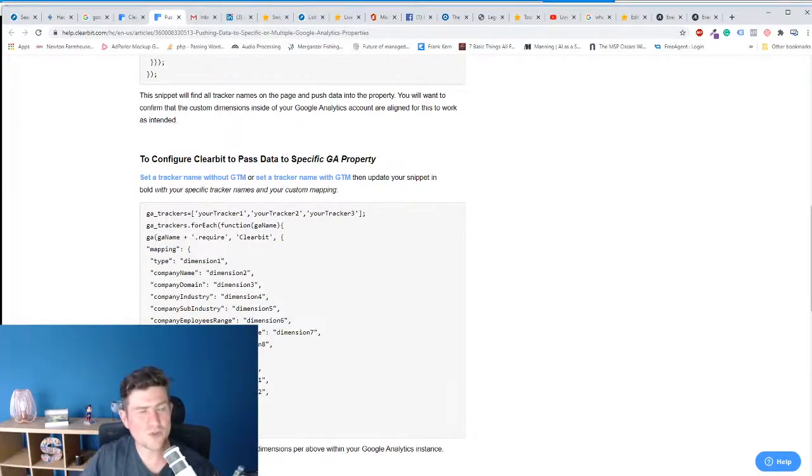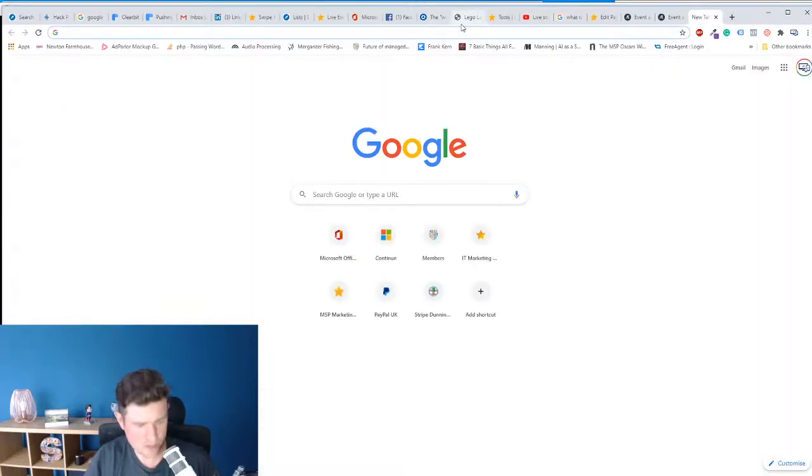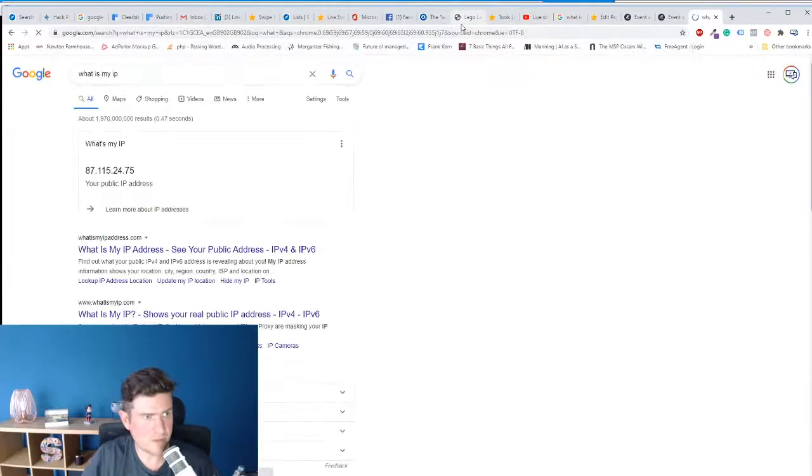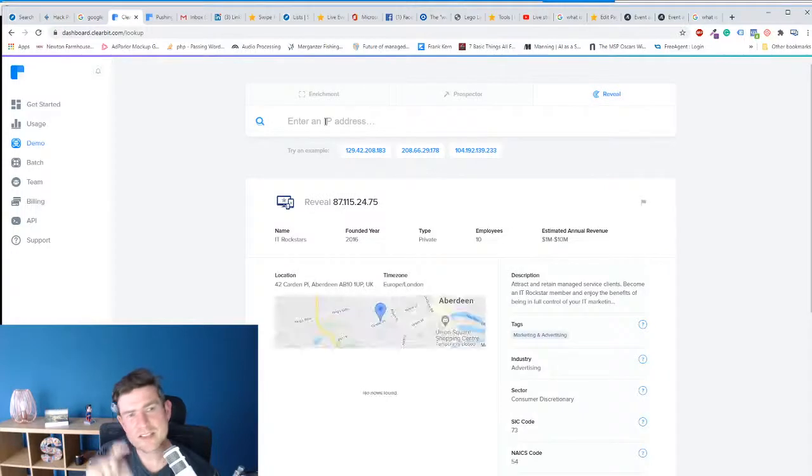So I'm going to show you what this looks like for me. So, the reveal, it's called the reveal service by Clearbit. So let me get my IP address. What is my IP address? This is my current IP address. Please don't bombard me. So let's put that in here. And this is all of the information that is pulled back in that web session.